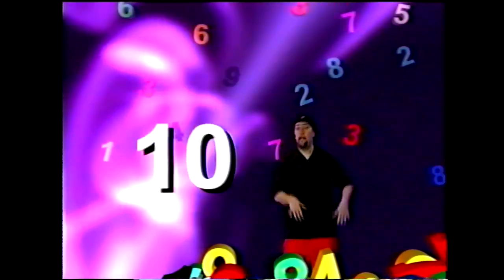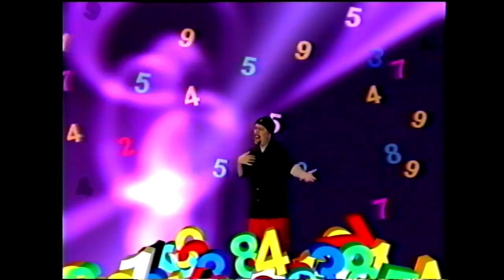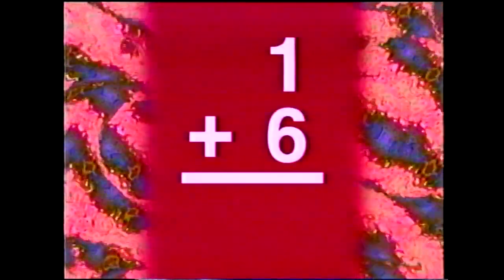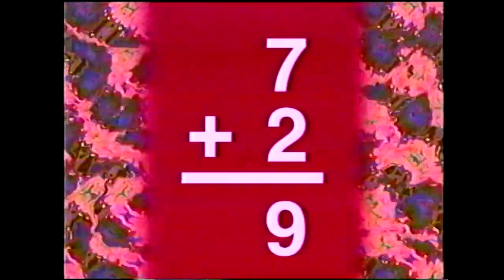We've wrapped up to the number 10. It's time to wrap those facts again. Try to say the answer before I do. I've learned to add and you can too. 5 + 4 = 9. 1 + 6 = 7. 1 + 4 = 5. 5 + 2 = 7. 7 + 2 = 9. 3 + 4 = 7. 2 + 7 = 9.